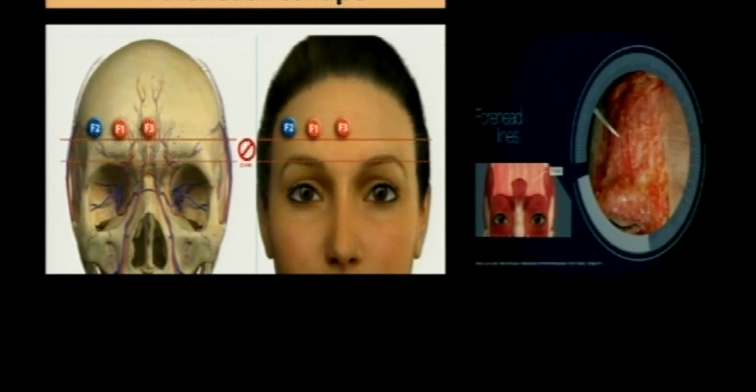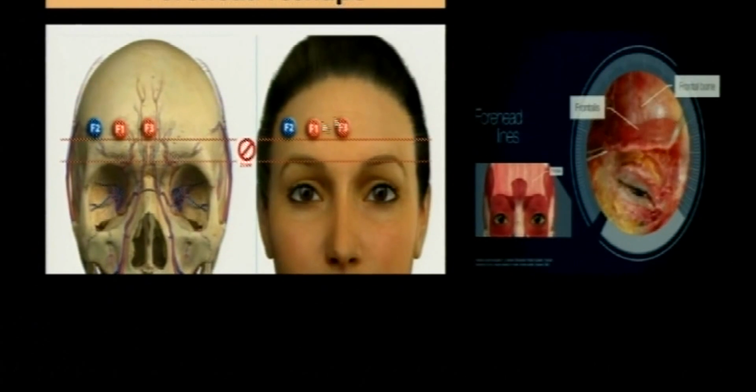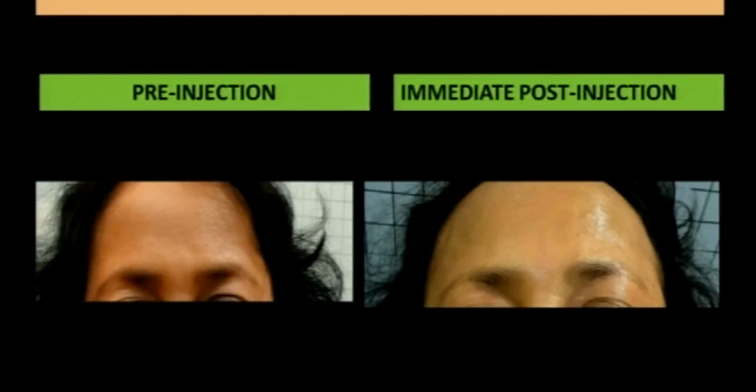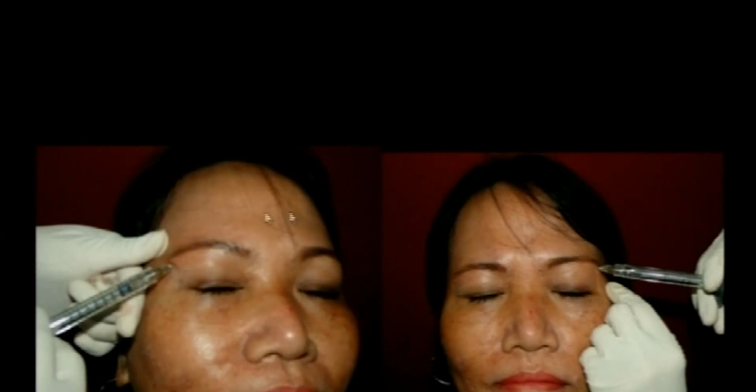So when we go for the filling procedure, it can be divided into upper face, mid face, and lower face. The points where you see red, these are very critical areas. The blue are the very safe zone. Why am I putting red here? Because you have the supraorbital and the supratrochlear nerves. So this is how we do a forehead filling procedure. But for the eyebrow, classically as an advanced indication, you can take up all the three sites. But for the beginners, you stay at point E, that is the blue point.